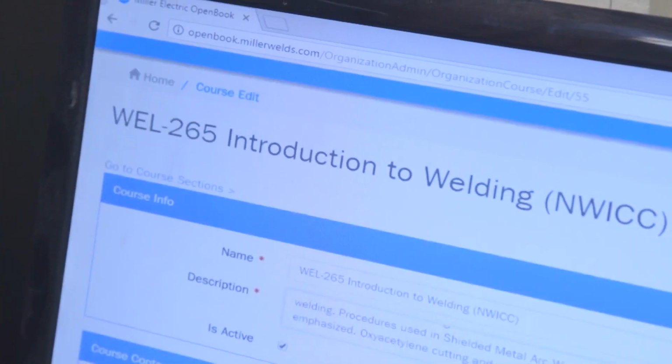Free is the best part. We're in a time right now where funding for public schools, colleges, that kind of stuff is tough. And we really decided that we could make a huge impact by making it available for free. OpenBook's an absolute game changer for educational institutes like ours.